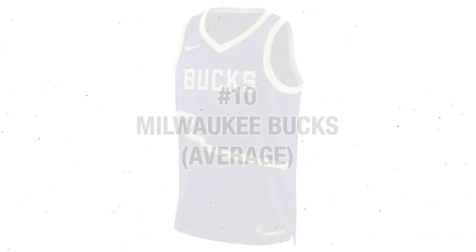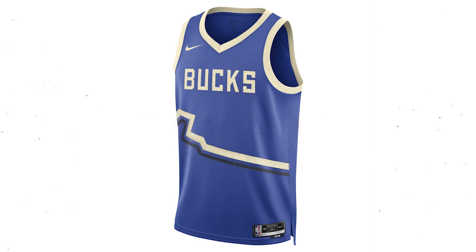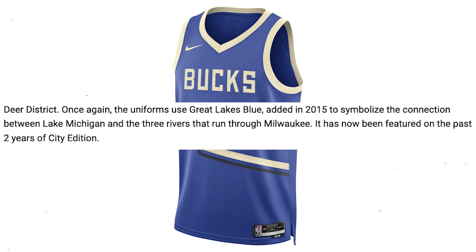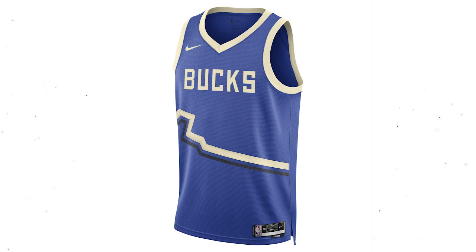This is the 4th time in 5 years that the Bucks are going with a blue City jersey. And as you'll see many times in this tier, I really don't understand why Milwaukee is blue. The team claims that they're symbolizing the connection between Lake Michigan and the city's 3 rivers, whatever that means. There isn't anything inherently bad about these uniforms, but it's definitely the least memorable out of all their recent blue entries.